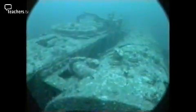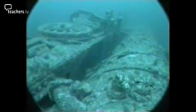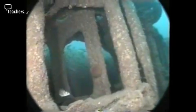The divers descend into the murky depths. Eventually, what's left of the wreck becomes visible. The ship was transporting steam trains from Glasgow to France when it was torpedoed in the First World War. These metal structures are all that's left. The rest has been smashed to pieces by storm after storm.